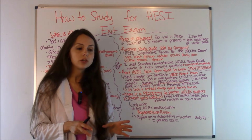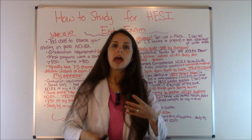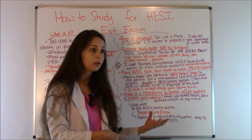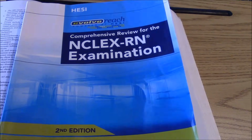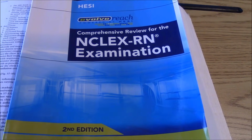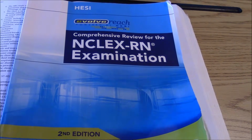Now, let me show you what I'm talking about with the HESI book and with the Saunders book and how the book's laid out, so you can see maybe if this is something you want to buy to help you prepare. Okay, real fast, I just wanted to show you what a typical HESI exit exam guide looks like. This is actually the 2nd edition, which is a lot of an older edition. So you'll, of course, want to go with the latest edition.